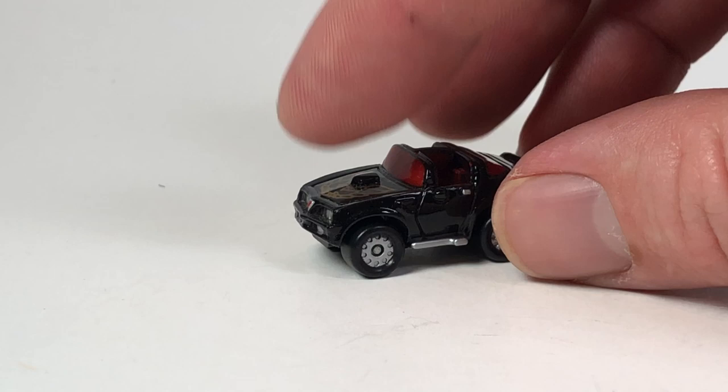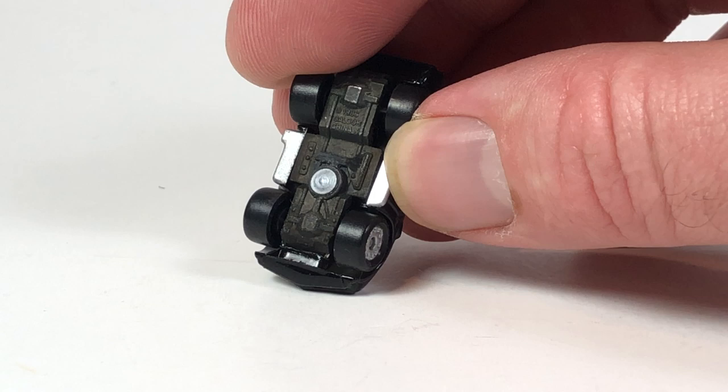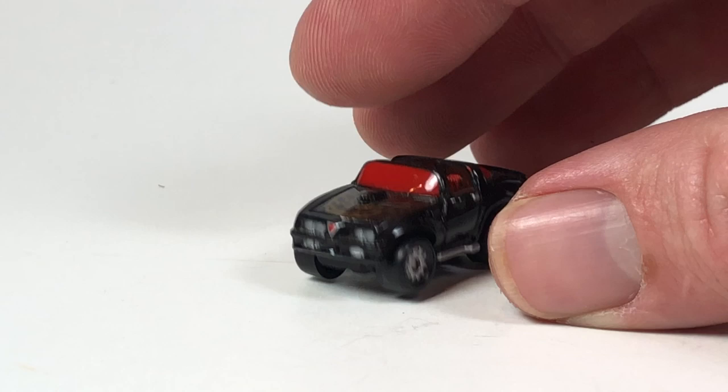I think they're all legit micro machines. I know there was a bunch of knockoffs that were made back in that time, but I believe Galoob was the original maker of micro machines, and this one does say copyright date 1986, so I think that's probably when they would have started. These little choking hazards.